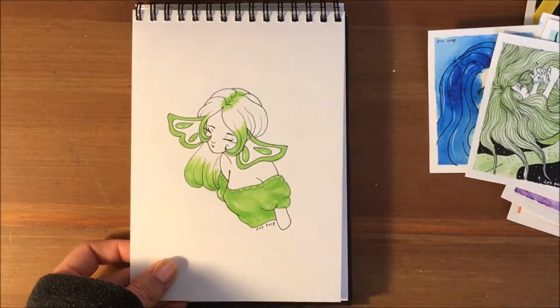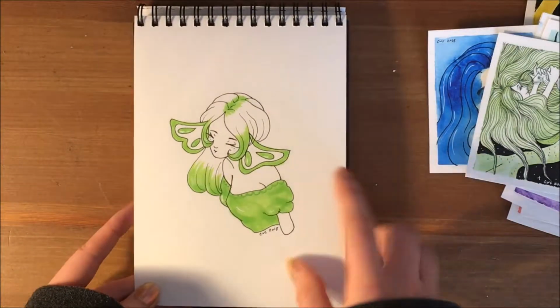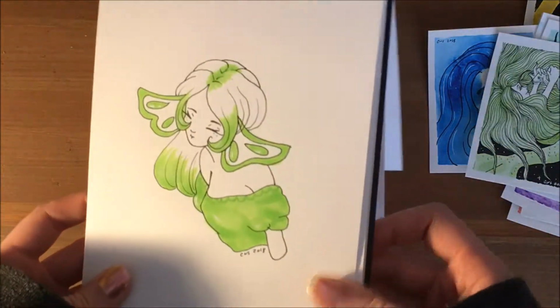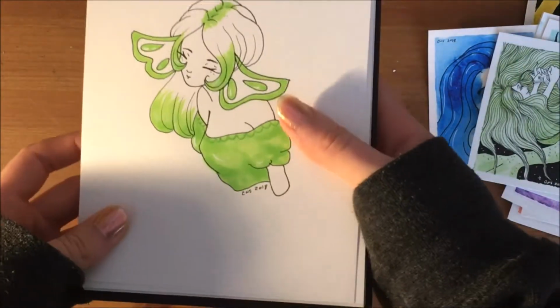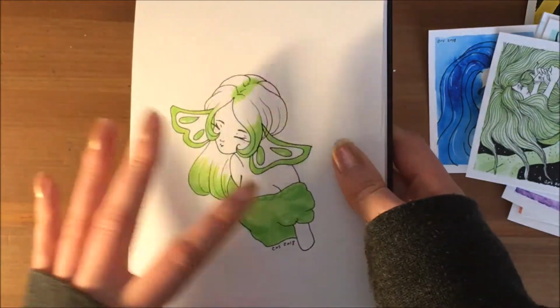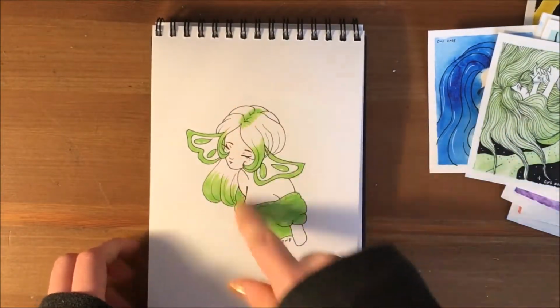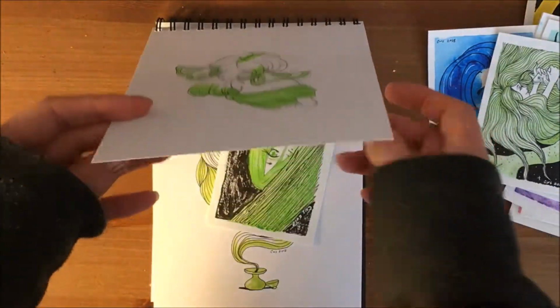This was YG05. And this one was kind of interesting to do. Kind of just the idea that I had going into it was just like butterfly wing ears. But I like how I went about the coloring of the hair on that one.